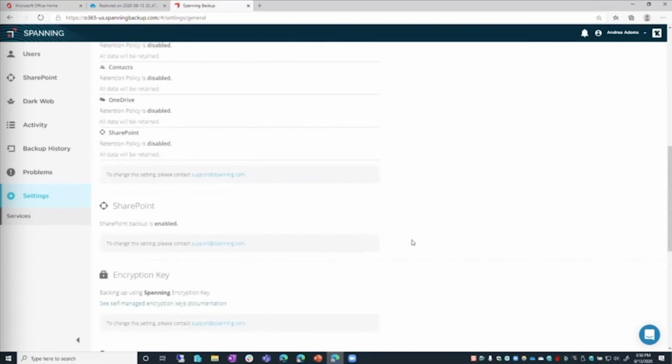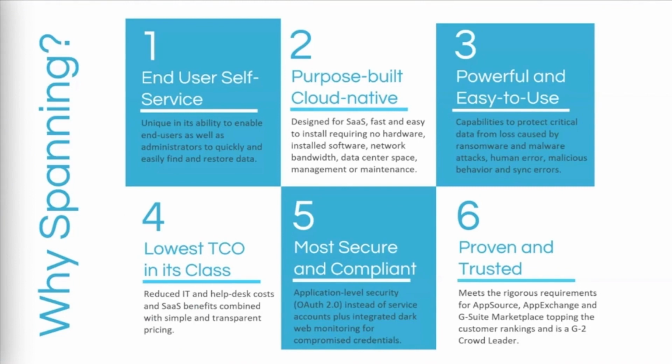So all that said, Spanning Backup for Office 365 is a comprehensive solution for SaaS backup. We take SaaS backup very, very seriously. We offer end user self-service. We're purpose-built and cloud native. We're designed for SaaS. We're fast, super easy to install. You can head over to spanning.com and see our 93-second install video. There's no hardware to install, no network or bandwidth or data center space that's required. It's super easy to install. We're powerful. We're easy to use.